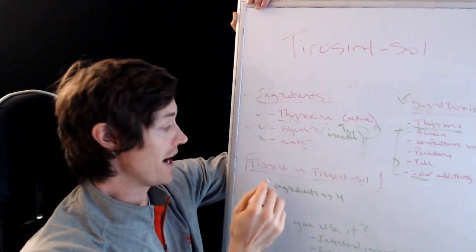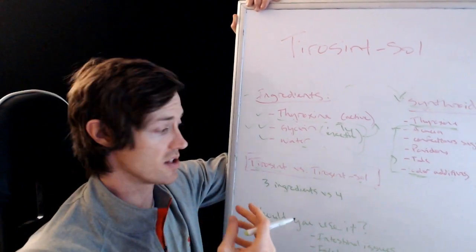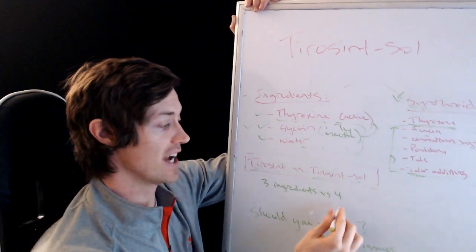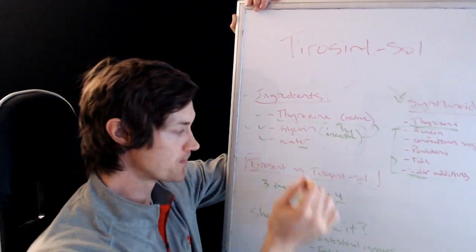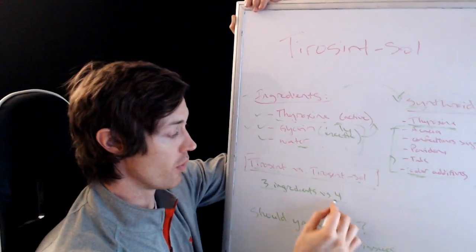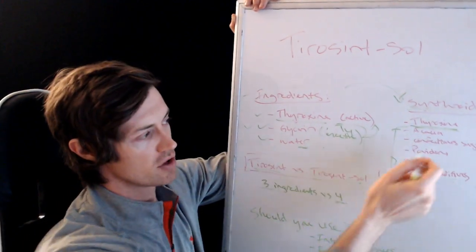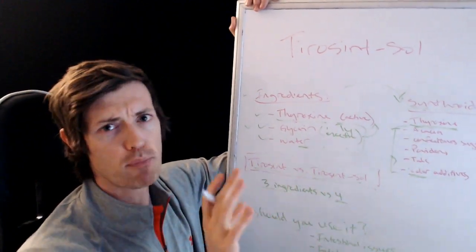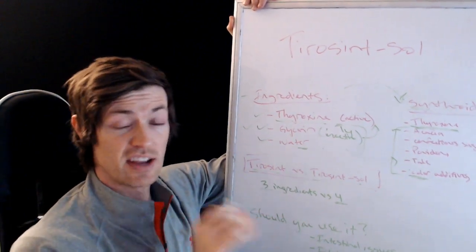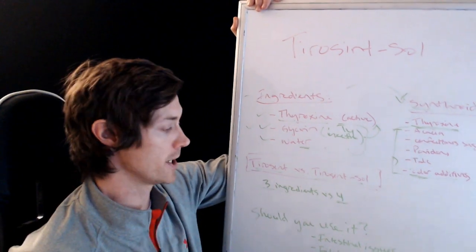Now, Tirosint by itself, that's the gel capsule, is easy to break down. It's still really clean, but it is different. It has 1 extra inactive ingredient. So Tirosint Sol has 3 ingredients, and the regular Tirosint has a total of 4 ingredients. So just 1 extra versus the 6 here and so on. I break down the ingredients of other thyroid medications in other posts. So I'd recommend that if you're taking one, you know exactly what's in it, because then you'll have a better understanding of how it's impacting your body.